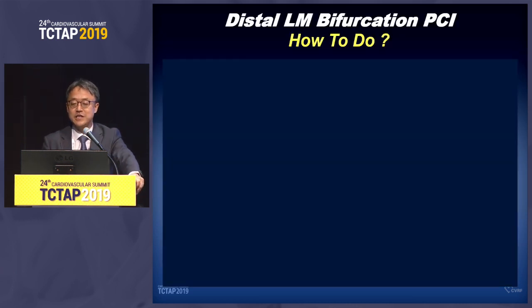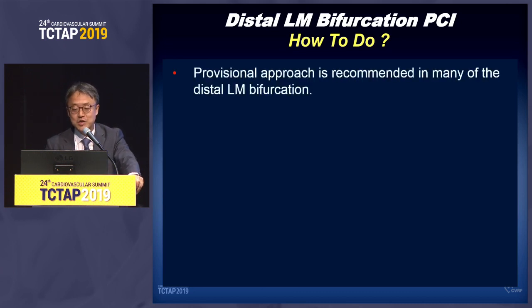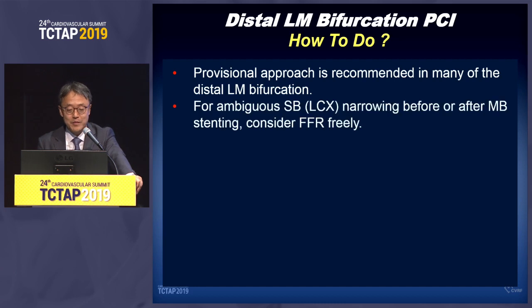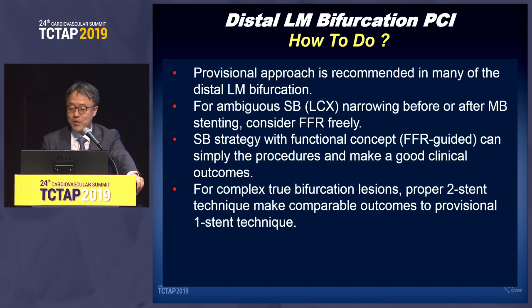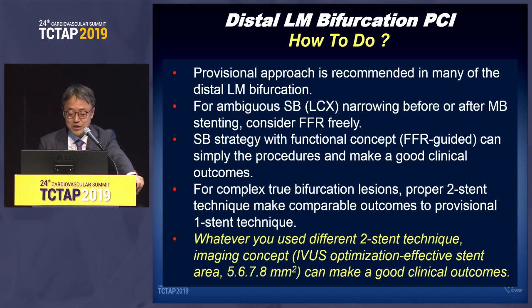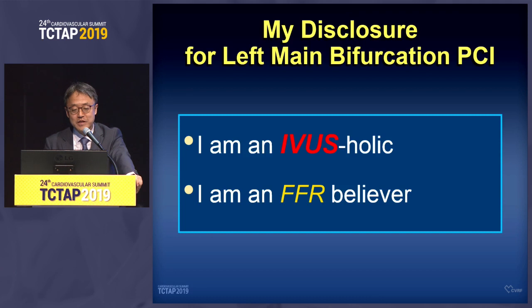This is my last slide. Distal left main bifurcation region, how do we treat? The provisional approach is recommended in many distal left main bifurcation lesions. For ambiguous side branch narrowing before or after main branch stenting, consider FFR freely. The side branch strategy with a functional concept can simplify the procedure and make a good clinical decision. For complex true bifurcation lesions, a proper two-stent technique gives outcomes comparable to the provisional one-stent technique. Whatever type of two-stent technique you use, the imaging concept, the 5, 6, 7, 8 rule, can make a good clinical outcome. This is my final disclosure for distal left main bifurcation: I'm an IVUS lover, I'm an FFR believer. Thank you for your attention.